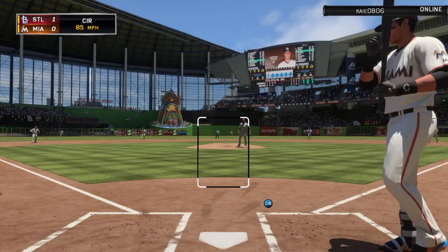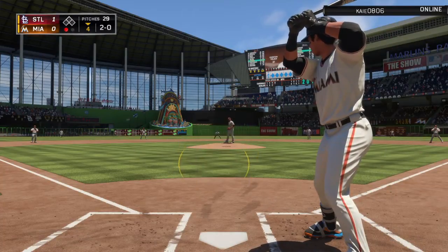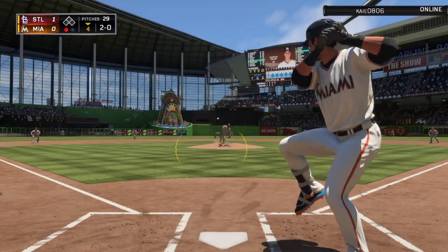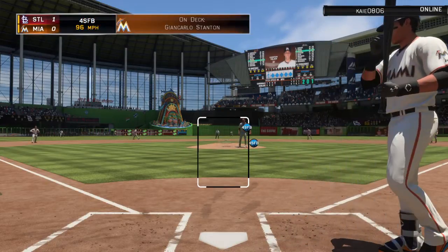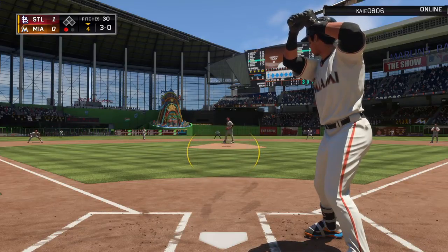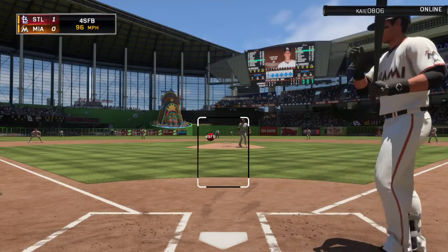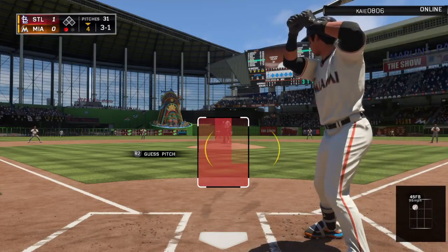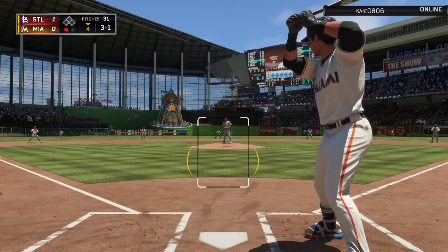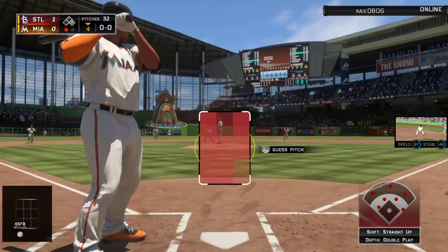Nope. And he won't bite at that one either. It's 2-0. Three and 0 now. No runs, just one hit, and no errors in the game for the Marlins. And there's a strike as he'll try to work his way back. It's 3-1. And a fastball misses there. Ball 4.